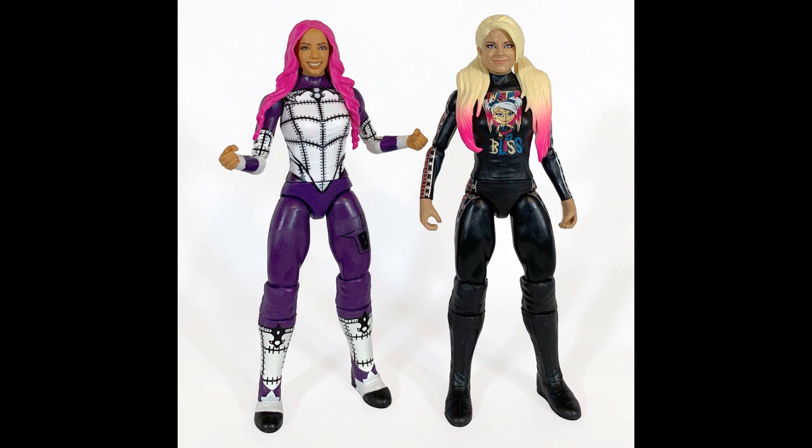match in... Am I correct in saying it was in Abu Dhabi, where they weren't allowed to wrestle unless they had full body suits on? And they've replicated the attires very well from what I can see. I believe they're both using the exact same mold, which is probably why they were able to pull it off. But I think it's going to be a really hot seller, a moment in wrestling history, the first ever women's match in Abu Dhabi, if I'm correct.